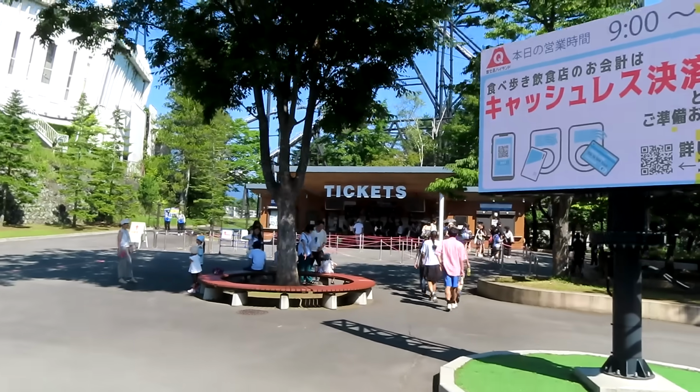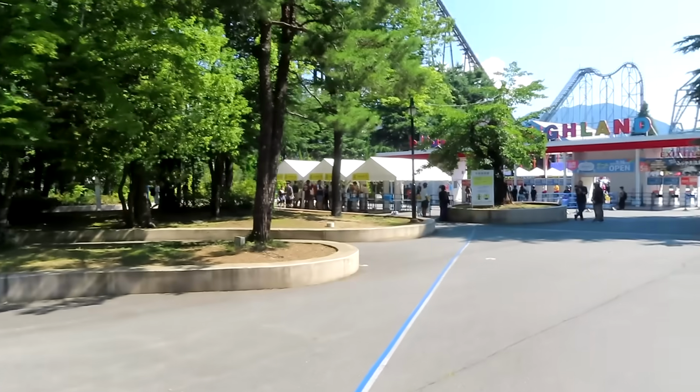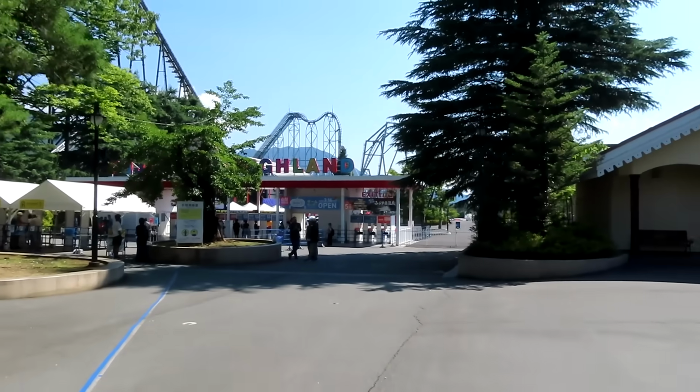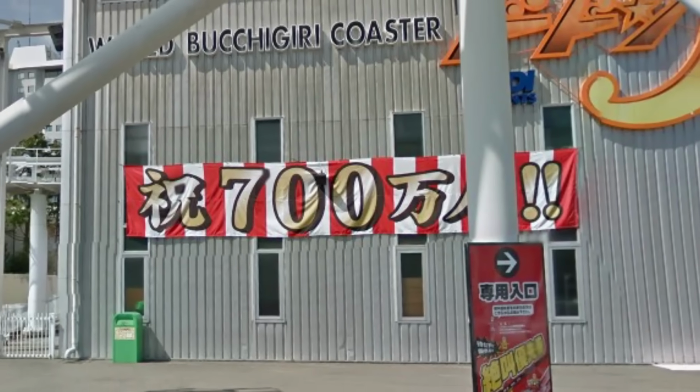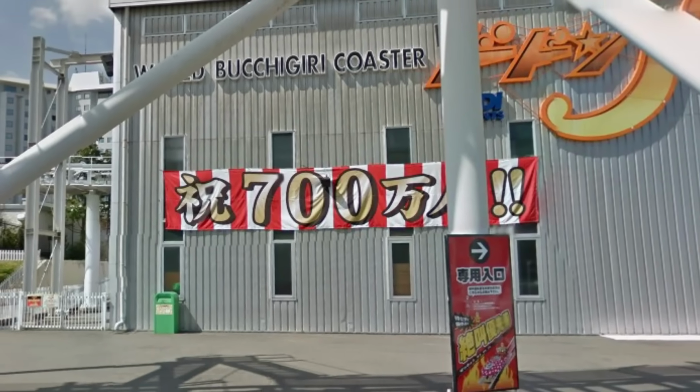Once you get to the park's entrance, you scan your ticket and then you scan your face. This park has different levels of passes, and with one pass, you don't have full access to the rides. You'll see prices on the entrance of all the rides if you want to pay individually, and some of the rides have a ticket kiosk in the front.